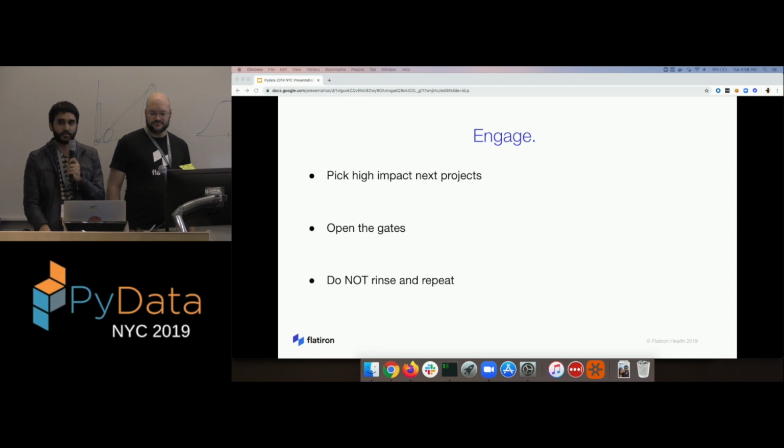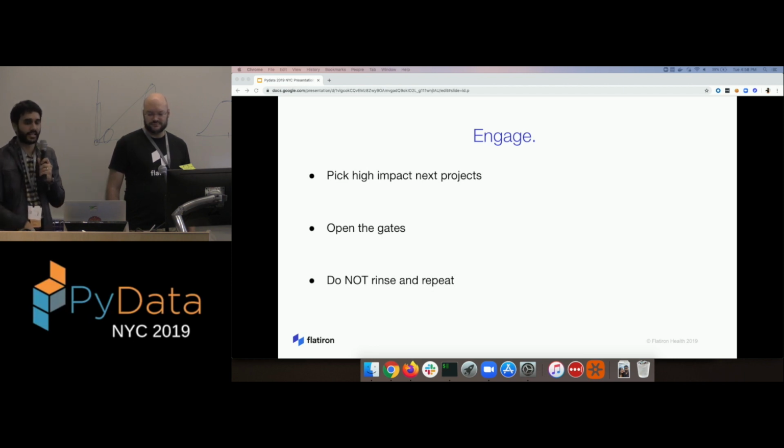Hopefully you'll have built enough of an ecosystem where you have some good testing and visibility to know that the changes you're making are safe at that point. But you have to pick things that people will look at as the end result and go, all right, that was worth my time and trusting you. And you have to open the gates. You have to let people contribute to that system as well.